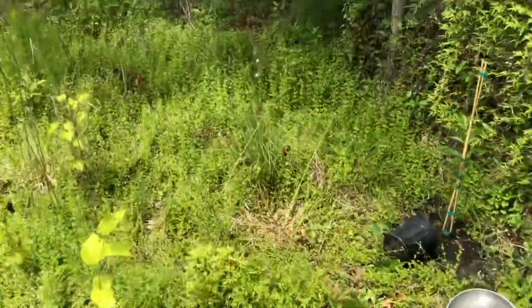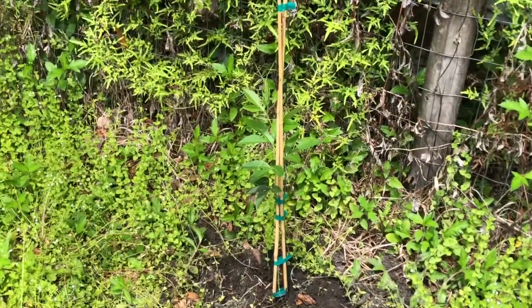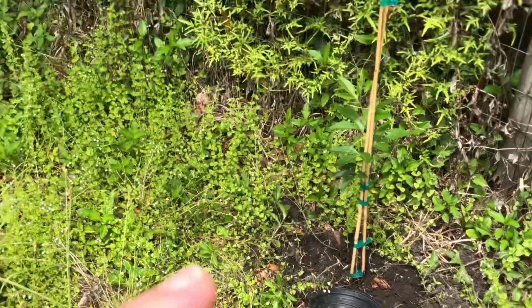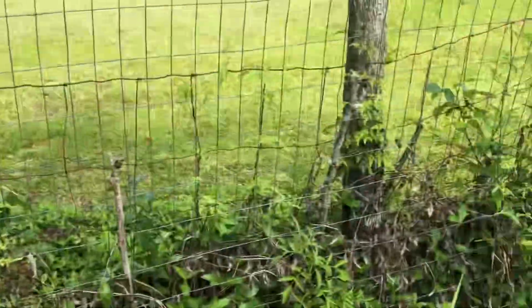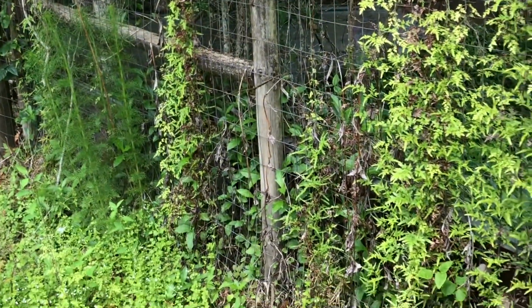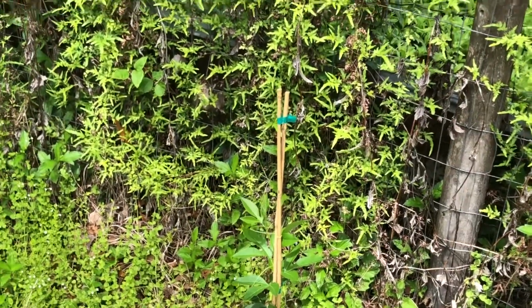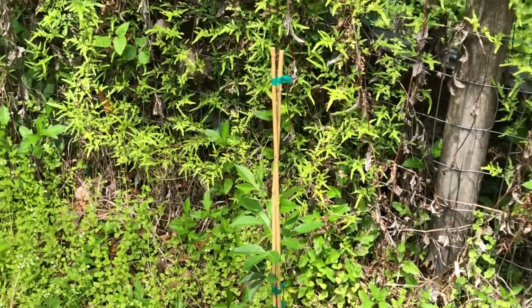Put my passion flower right here. This wasn't my first choice of location, but there's a bean of some sort right there. There are some trees here. It's pretty sunny, even though there's a little bit of trees here and there on both sides, but not that much. It's probably between 70 and 90% sun, and that's the passion flower, the maypop.